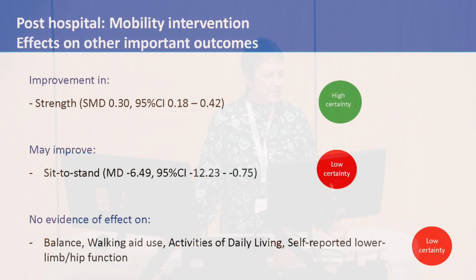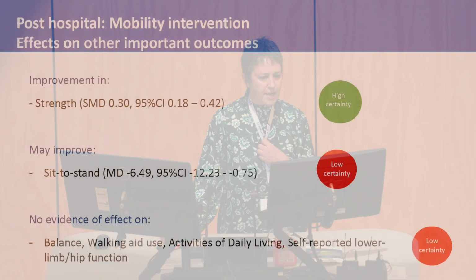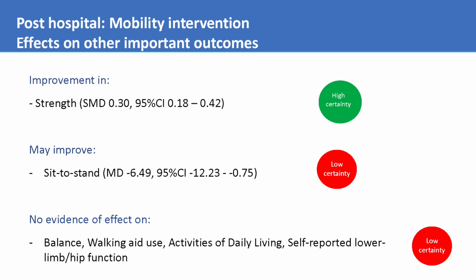So if we look at some of the other outcomes, mobility interventions also improve strength when delivered after hospital, so strength of the lower limb, and this is based on high certainty evidence. Mobility interventions might also improve sit to stand, but there was no evidence of an improvement on a range of other outcomes, balance, walking aid use, activities of daily living and self-reported lower limb function.